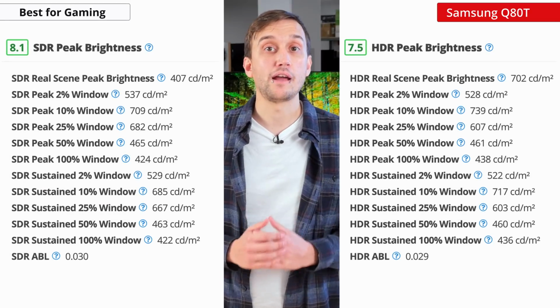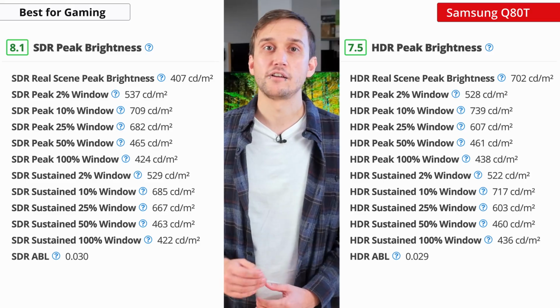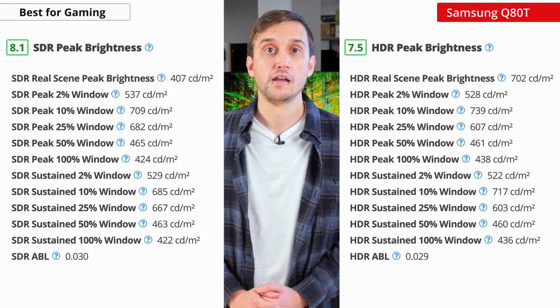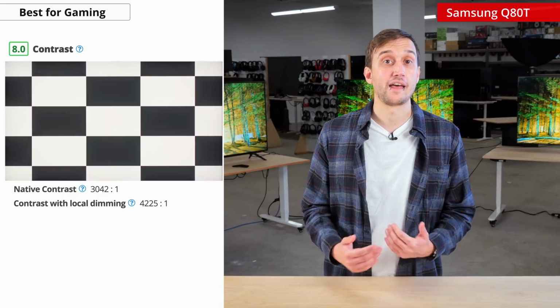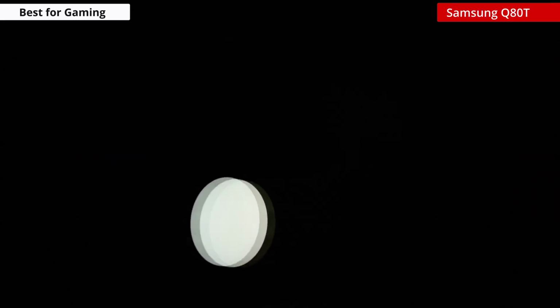It can get very bright with regular content, helping it combat glare in well-lit rooms, and it can also get quite bright when viewing HDR content or playing HDR games, which will help make the image really pop. Native contrast is great, and of course the local dimming feature will help with that as well, though unfortunately the local dimming is only decent and it can be a bit slow in reacting to changes in the picture, which can sometimes cause the corners of the screen to flash when the whole screen is gray.